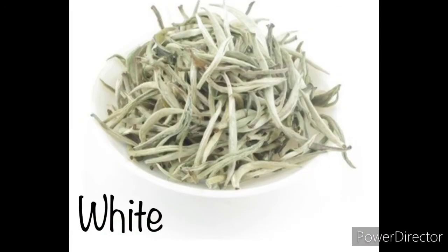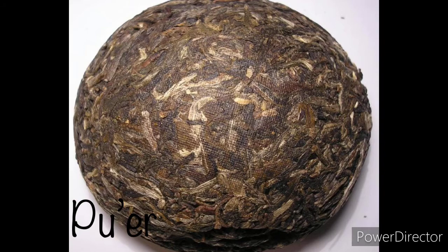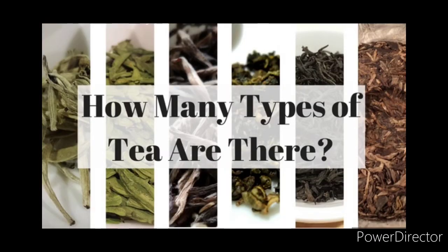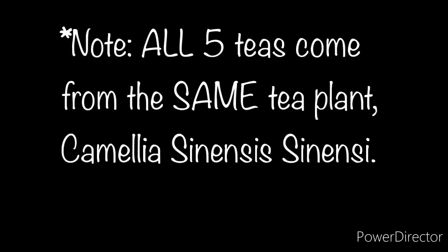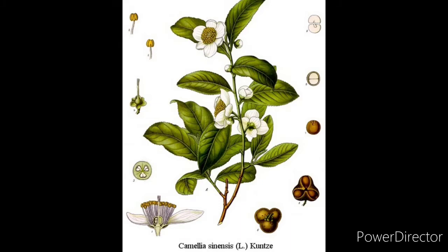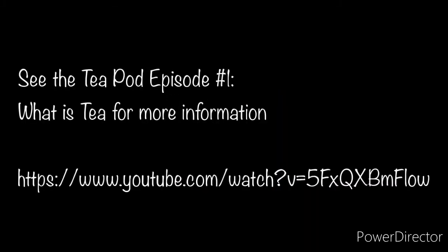Today's topic is the 5 main types of tea: white, green, oolong, red, and pu'er. While there are more than 5 types of tea, most teas are able to be categorized as one of the 5 types. Note that all 5 types of tea come from the same tea plant, Camellia sinensis sinensis. They are not tisanes. See episode 1 for more information.